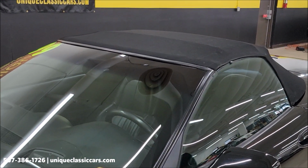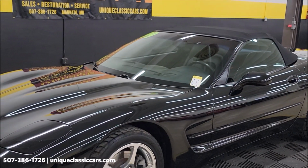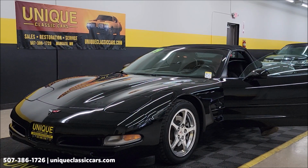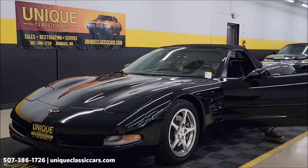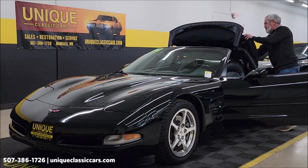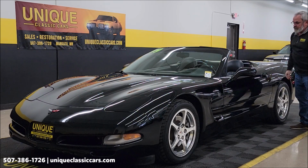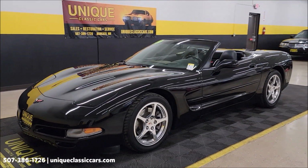All right, I will show you how easy it is to fold that back up. Put it into the storage compartment. We'll wrap up this video. And like I said earlier, stick around to the very end. We're going to take this car for a quick drive. And there it is, just like that, top down.